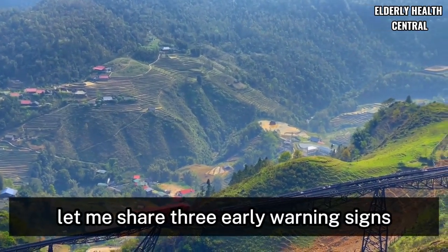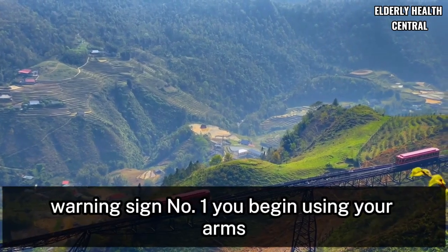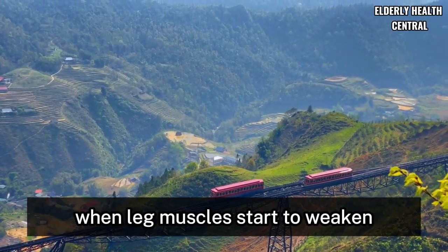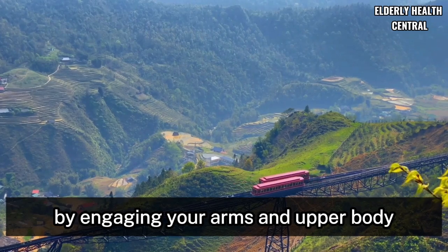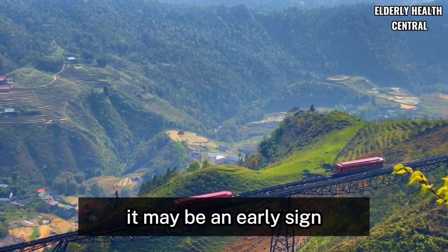Let me share 3 early warning signs that research suggests may indicate declining muscle strength. Warning sign number 1, you begin using your arms to help yourself stand up from chairs. When leg muscles start to weaken, your body naturally compensates by engaging your arms and upper body. If you've noticed yourself pushing off armrests or using momentum to get up, it may be an early sign.